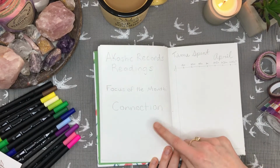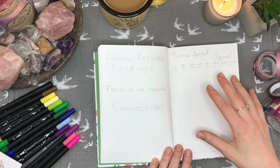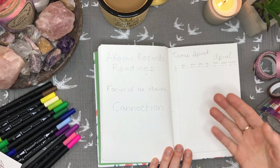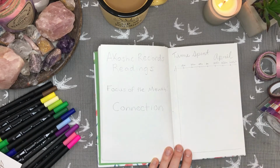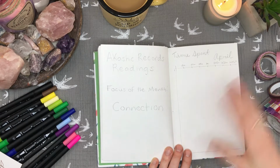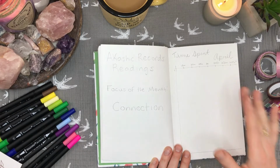Then we're going to move into Akashic Record reading. So Akashic Records are a modality that I work with in my spiritual business a lot. I'm always in the records for other people. I usually have the Akashic Records open for myself, but I'm not going in specifically just to spend quality time in the records. So this month, I really want to do that for April.